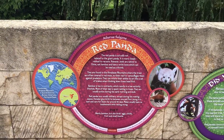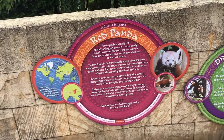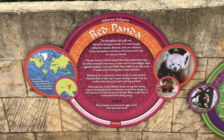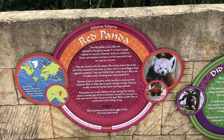This is the enclosure of the red panda. They've got at least two, which I've just seen. They're not actually related to the black and white pandas that everybody knows. They're completely different species. But they're also found in China. And they're found in the Himalayan mountains. And they are arboreal.